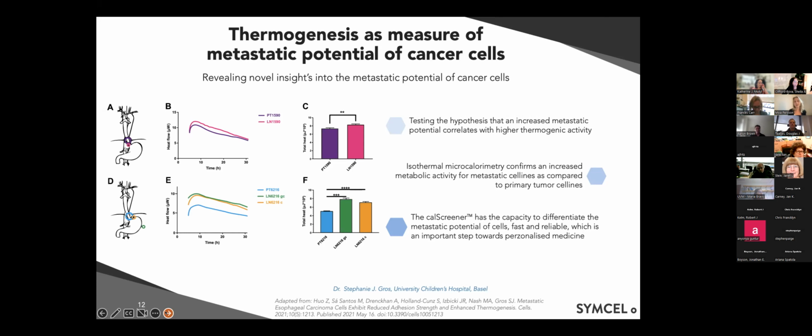But as our instrument actually allows the capacity to directly measure overall thermogenesis, she was in this article comparing primary cell lines with metastatic cell lines, and she, interestingly enough, could see that the metastatic cell lines actually did have a higher thermogenetic capacity. So it was the first time she was able to address this question directly, and she highlighted that the calScreener with this information really provides, once again, a powerful tool to understand the metastatic potential, which is an important part for more personalized medicine within this field.